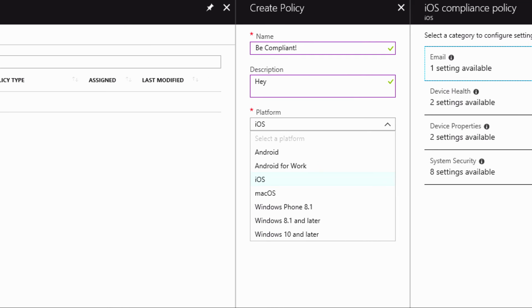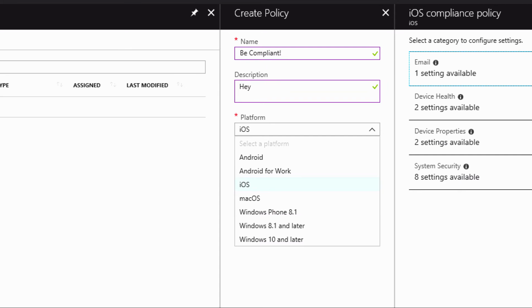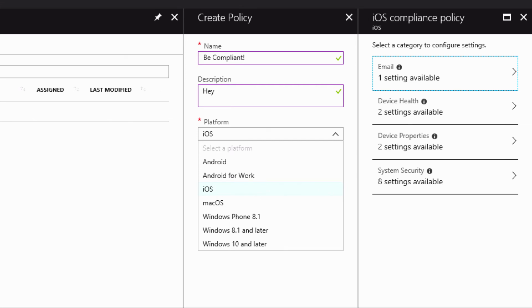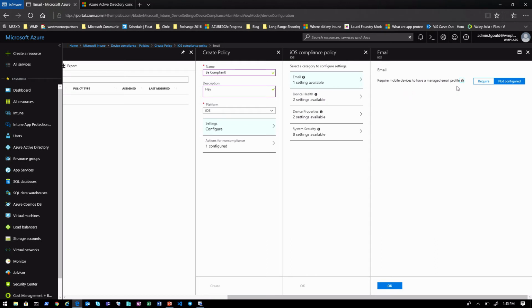Yeah, so you can start deploying these security policies to Android, iOS, and this would obviously be where you create those Windows 10 profiles if you're going to move some of those compliance policies from group policy. I think the key thing here is that it's a unique policy per platform, right? Yeah, exactly, because the settings are different. And then for email, we can say that the device has to have a managed email profile, so it means that the users can't add the mail profile themselves. We're going to have to create it for them.